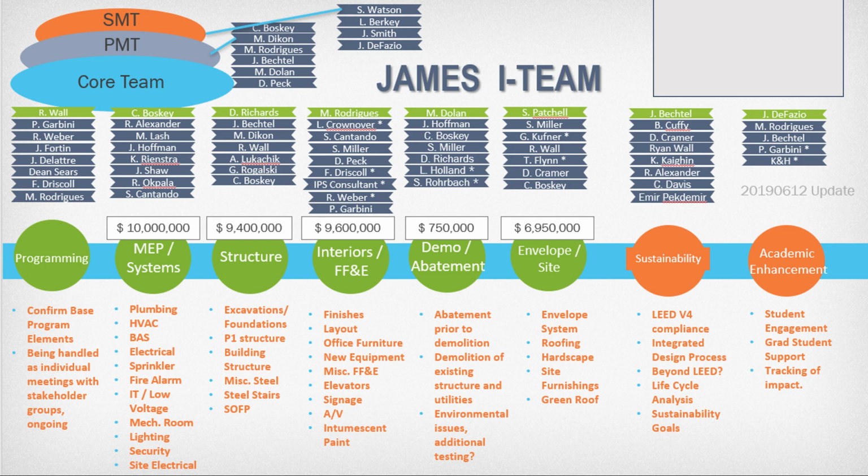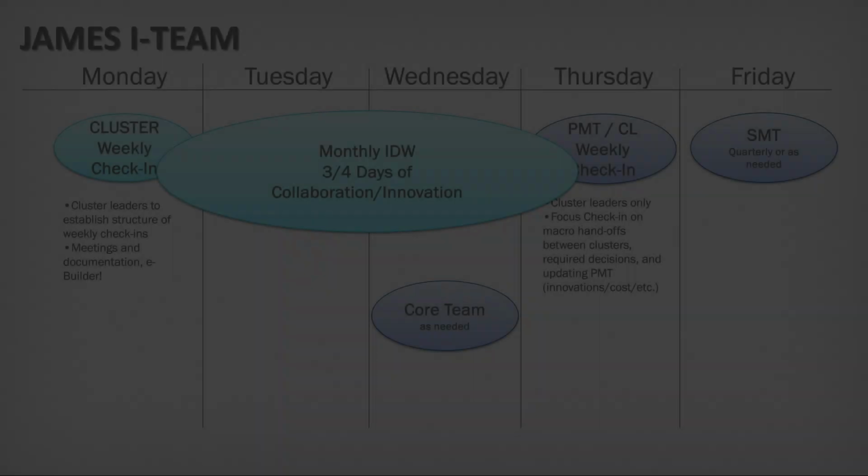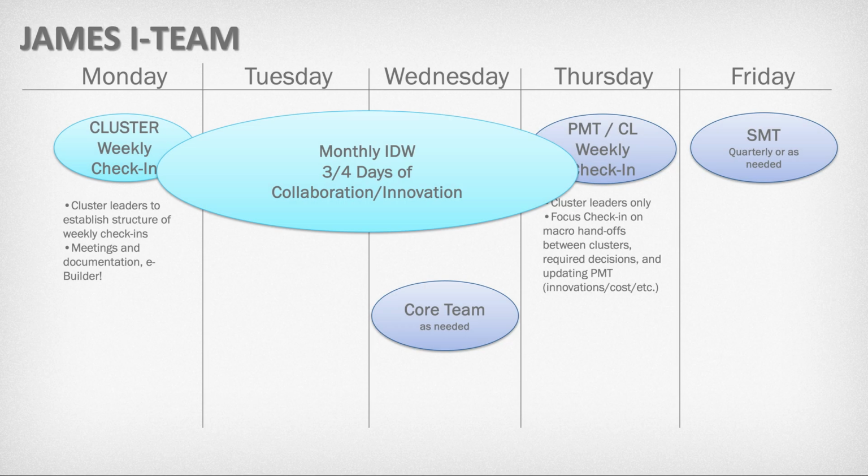The cluster discipline teams included members from Penn State's Office of Physical Plant, the design team, the construction manager, end users, operations, and other consultants as assigned. This created the integration opportunities previously discussed. Cross-collaboration of the cluster work groups occurred during frequent report outs to the entire design and construction team during all phases of design. A visual of the meeting cadence and structure is shown here.